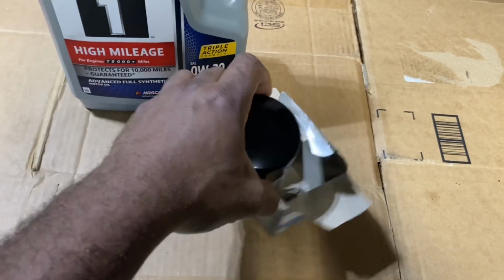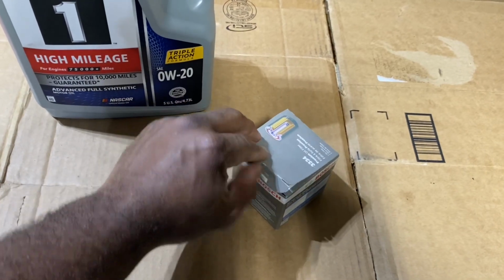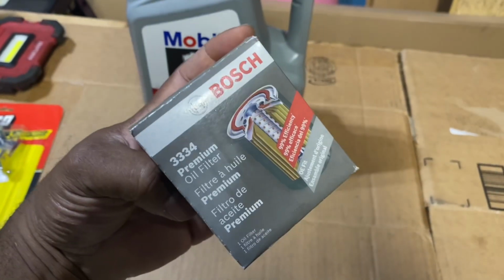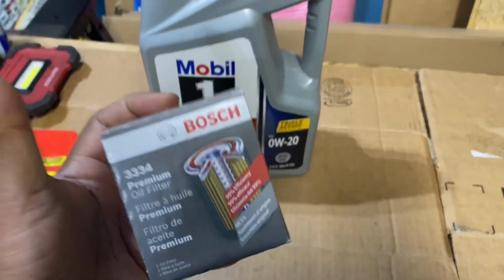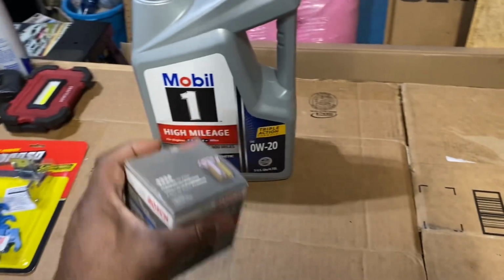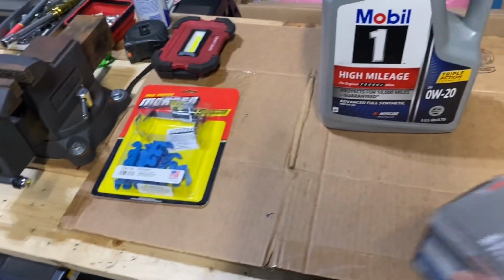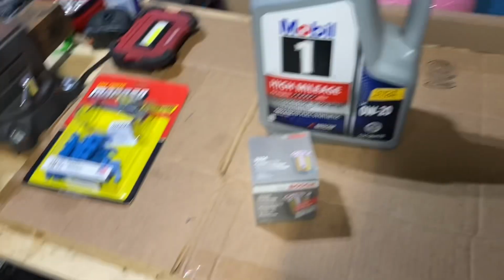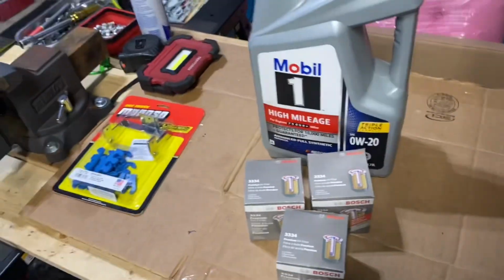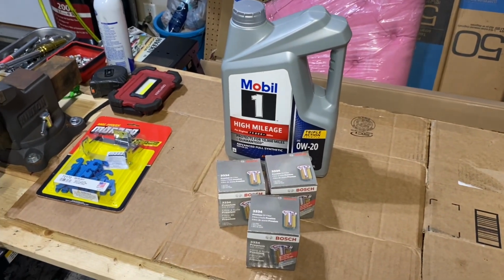Typically, this filter runs about $10 at your local auto parts store. On Rock Auto, they're about $3.80. So a lot of times, if I'm ordering other parts for other cars, I just throw a few of them in the basket. If it doesn't change the shipping too much, I'll put a few of them in the basket. This time, I went on and ordered another 3 filters. So that's one of my ways I keep the oil change as economical as I can.